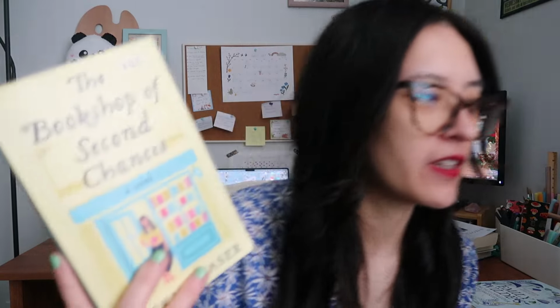So another book that I just added to my TBR: yesterday I went to one of my favorite used bookstores to have a browse to try and find some other spring books because I've been getting through my spring TBR rather quickly. The Bookshop of Second Chances by Jackie Fraser. This was on a display and I was drawn to the cover. I think I've heard of this book before. I'm not sure if I added it to my Goodreads TBR at all, but this jumped out at me and I'm just looking for another romance to read. I feel like in springtime, it's either nature or nature-y outdoors kind of vibes that I'm going for, like magical realism or romance.